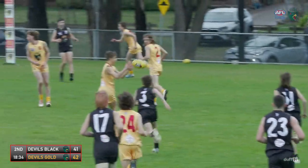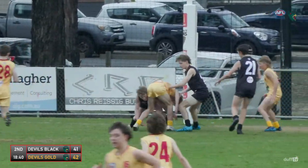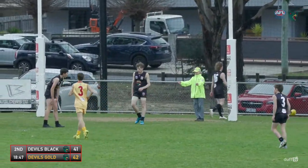Great link up from Aldridge. He gives another handball to Wheeler. Wheeler has a flying shot on goal. And not quite, didn't quite make the distance. Ball still in a really dangerous position. There it is. And that's a goal. That is a terrific goal.